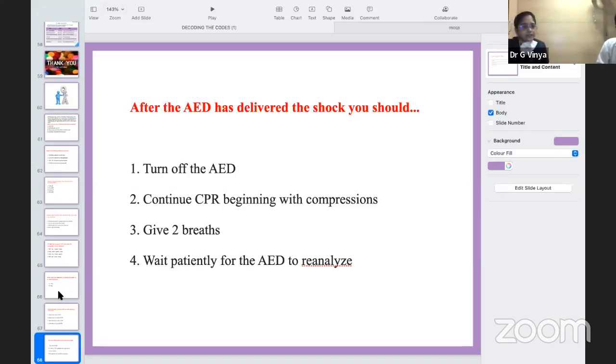After the AED has arrived and delivered the shock, you should turn off the AED, continue CPR beginning with compressions, give 2 breaths, and wait patiently for the AED to reanalyze. Yes, most of them have given the right answer. Don't wait, just immediately continue your CPR by beginning with compressions.